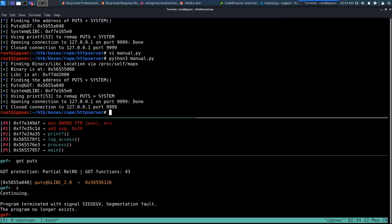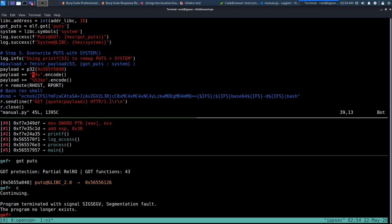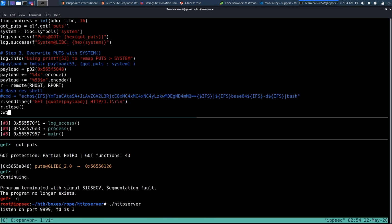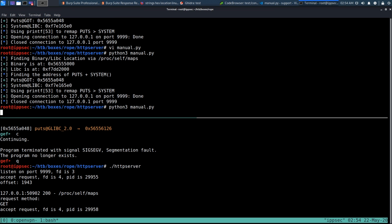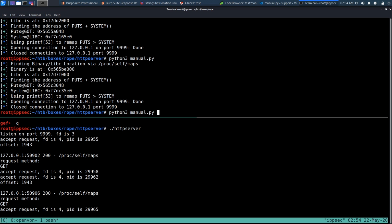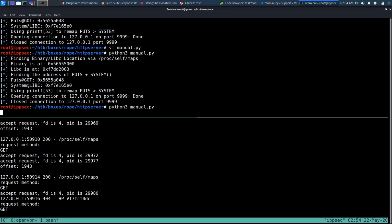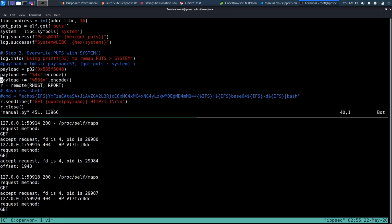Take a look at this. Let's see. %4x, that's right. And %53, that should go in here. I want to say this is correct. Let's see, quit. Just run this. Let's see. If we don't do this 53, we get that 404. So we're overwriting it.